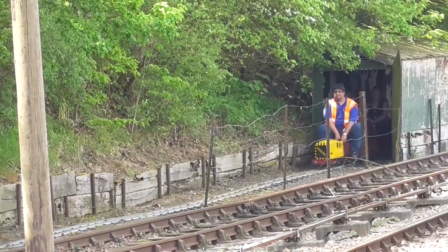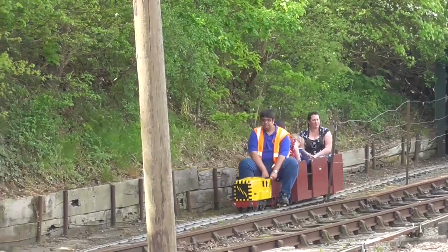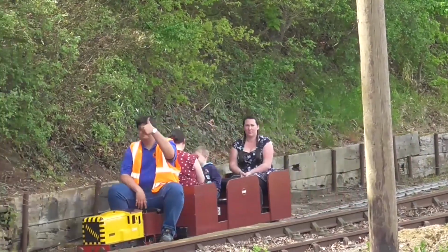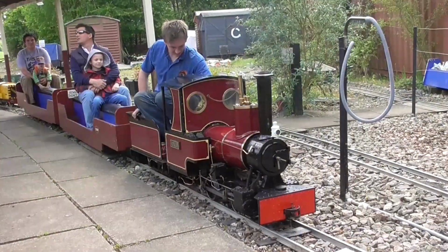In later years, the Colne Valley Railway developed a museum centre, including exhibits such as a miniature railway, garden railway, model railway, and an actual museum hall with various artefacts from the original railway line.